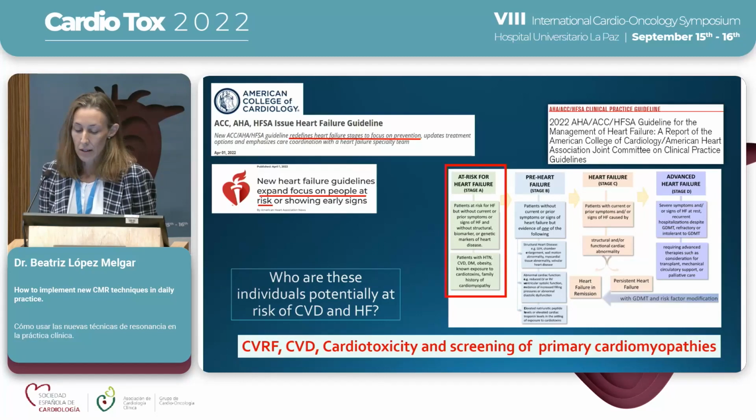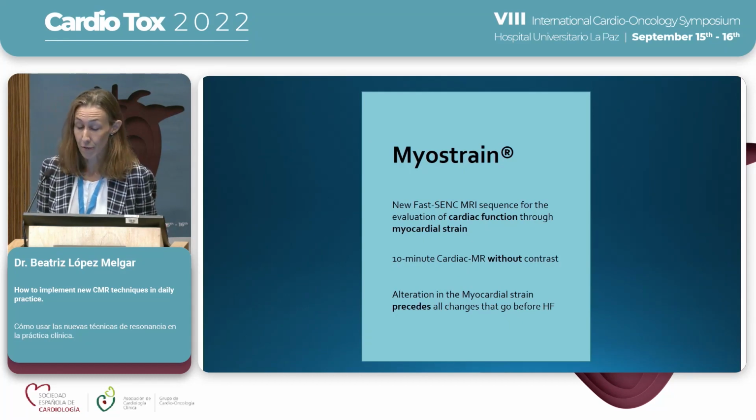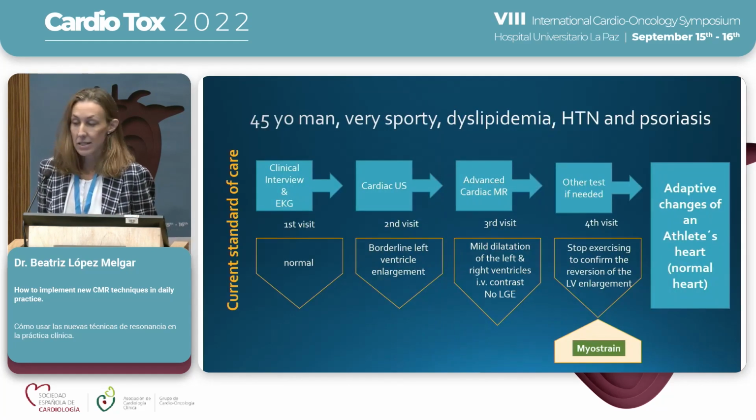So as you can see, the guidelines are focusing for the first time on risk stratification in the population. So I decided to start using MyoStrain, the fast protocol, this 10-minute protocol that Eliseo Vañó showed you, in asymptomatic patients mainly, but I also add MyoStrain to conventional CMR in those patients that were symptomatic or were already diseased patients. And this is the first case that I want to share with you.